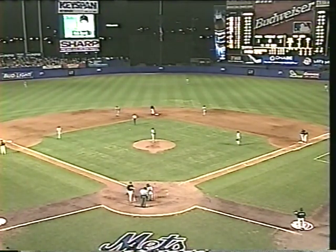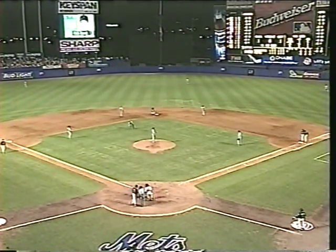You gotta be kidding me. Somebody threw a baseball on the field? Wow.